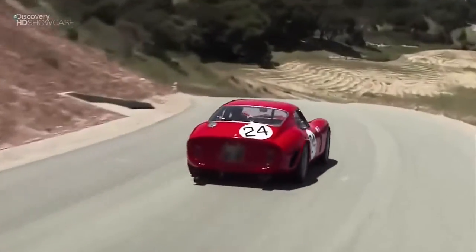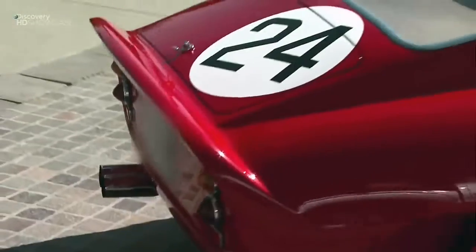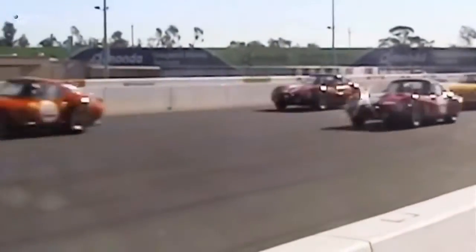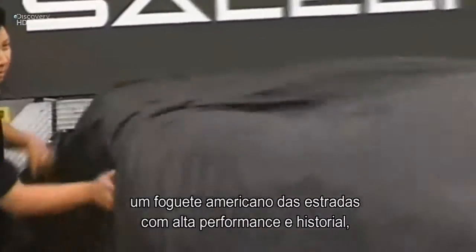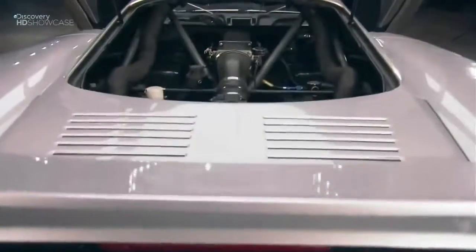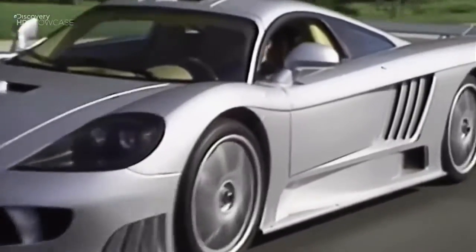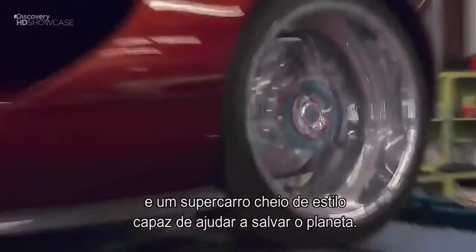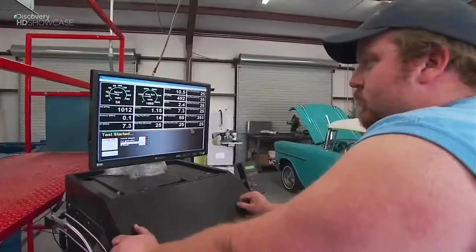Coming up on the world's most expensive rides, a once-forgotten race car kicks off a collector's frenzy. An all-American road rocket packs performance and history. And a super cool supercar might just help save the planet.